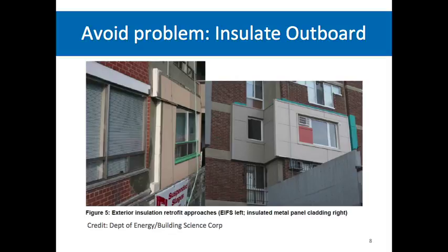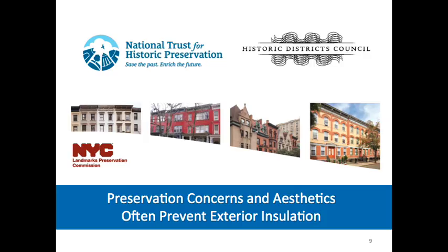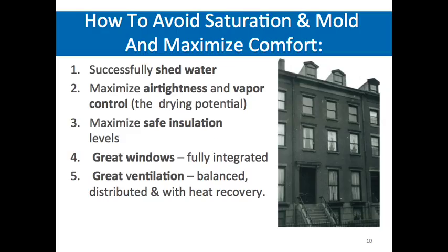Of course, we can avoid the problem altogether by simply insulating outboard of the masonry, putting it within the thermal envelope. The brick will be heated as part of the interior conditioned space. It's warm and dry. But while it's often preferable to wrap the exterior from a building science perspective, often we don't want to from an aesthetic perspective, and growing historic preservation districts often simply won't let us. So today we're assuming we can't wrap the exterior of the building. We're looking for robust solutions to make a high-performance building while insulating from the interior. In doing so, we ask the simple question, how do we avoid saturation and mold while maximizing comfort?